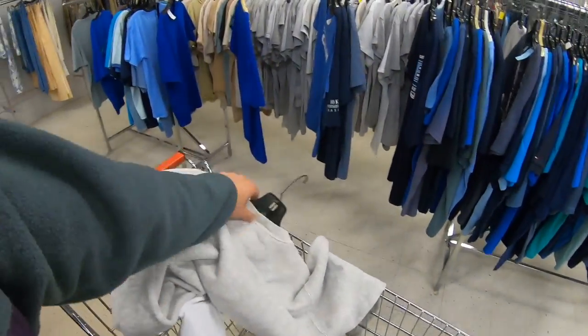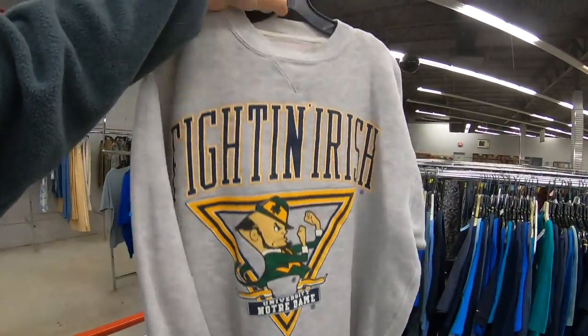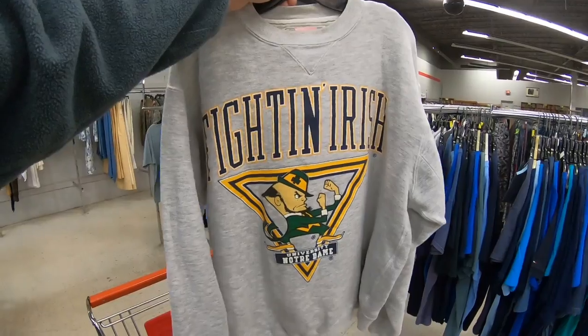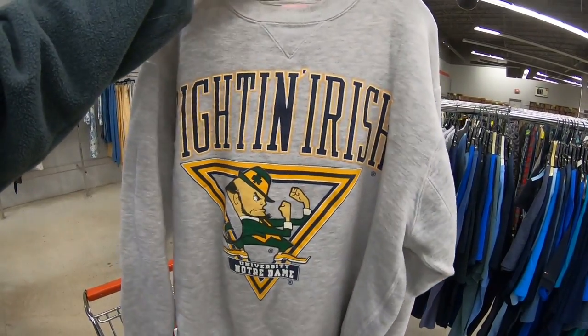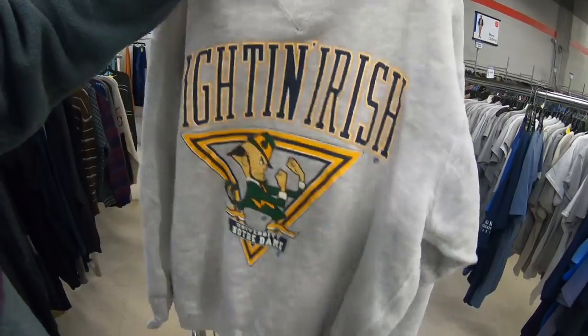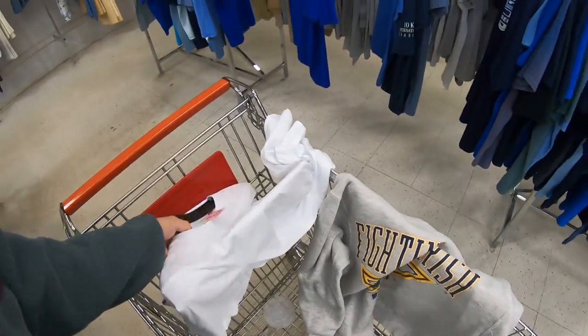I did grab one Notre Dame sweatshirt, which given the recent events at Notre Dame, I haven't seen any increase in terms of product selling. I feel like some people did say, have you ever seen an increase in Notre Dame stuff, even though it's not the same Notre Dame, but I have not. This is an older sweatshirt. Hopefully their football team does well. If Notre Dame football does well, college football does well.